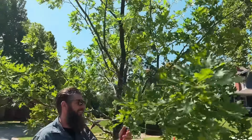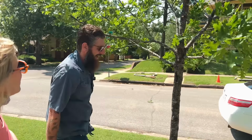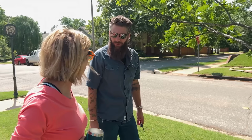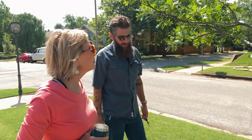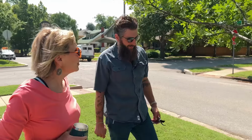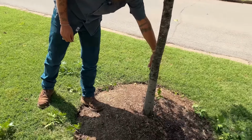So when is the best time to prune our trees? It really depends on the type of trees and what type of trim you're doing. I like to do everything when the trees are dormant. But that being said, if you use pruning sealer, if you trim them correctly, if you don't take out more than the tree will allow, and if you're using sharp pruners. Yeah, and cleaning your equipment.